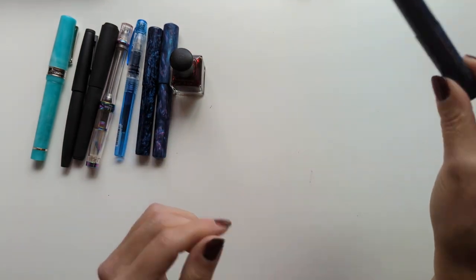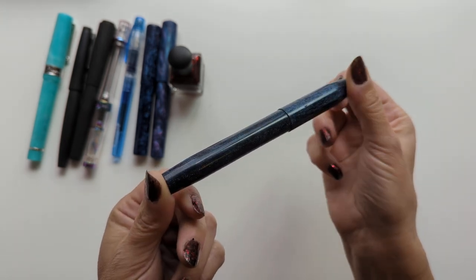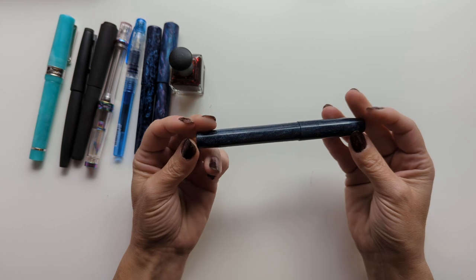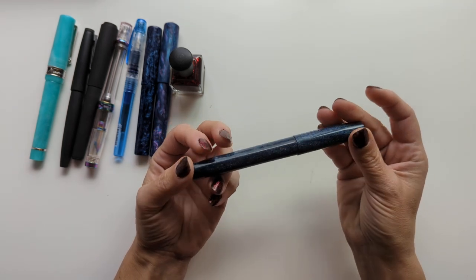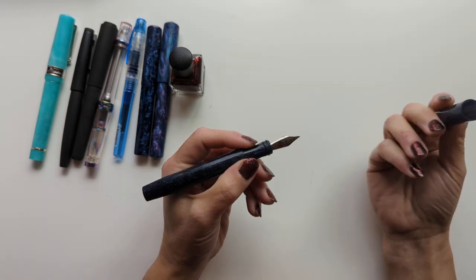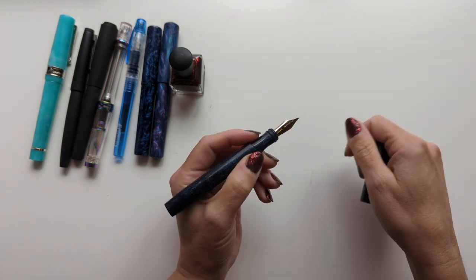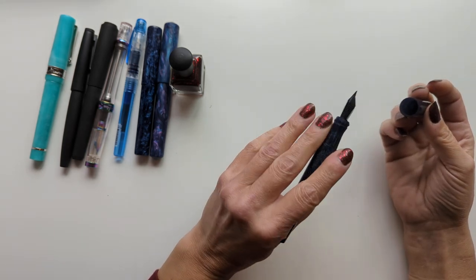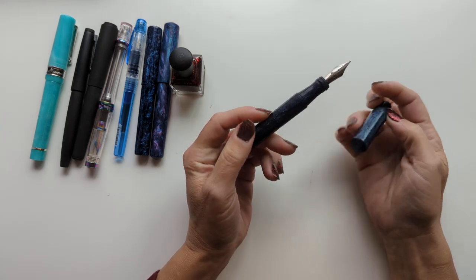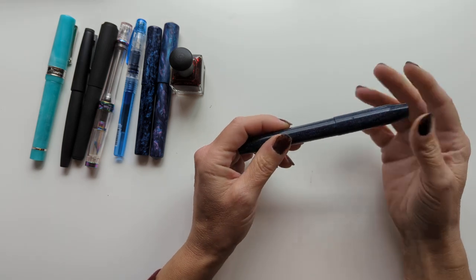Then we have my Franklin-Christoph Model 46 in blue diamond cast. Gorgeous pen. I have a gas fireplace all year long, and in the wintertime I use it. I'll sit in front of it sometimes, I don't use it for long, and write. And this pen is gorgeous in the firelight. Just stunning. And it writes really nicely. I like supporting smaller makers. Beautiful pen.